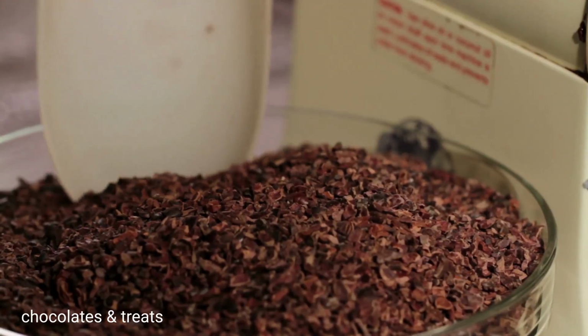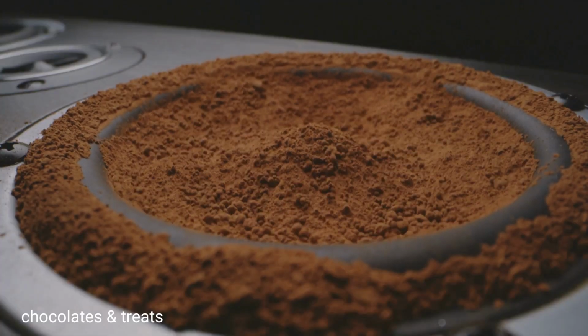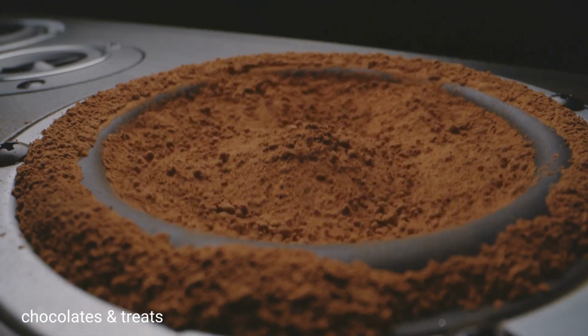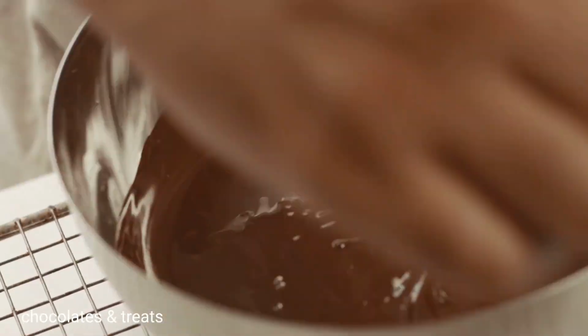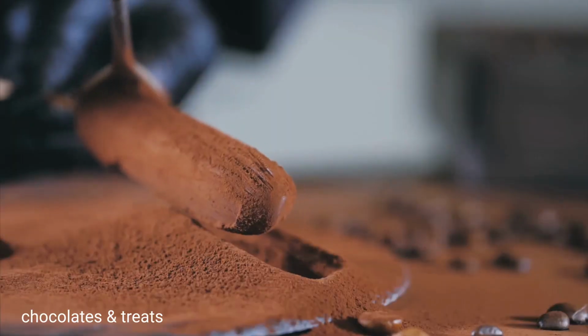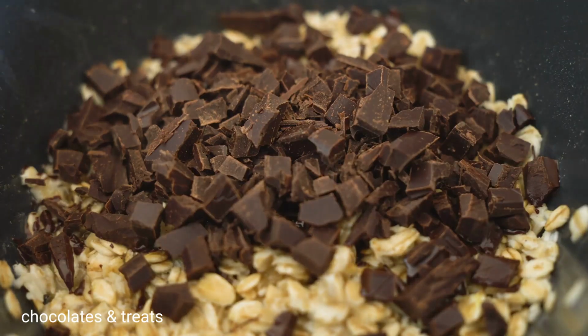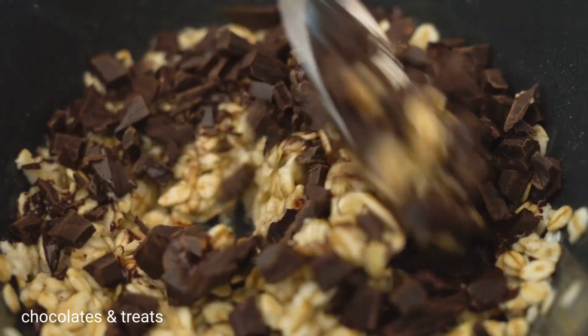Once they're roasted to perfection, the beans have their thin outer shell removed. What's left is the bit we're after, called the cocoa nib. These nibs are the pure, broken-up pieces of the cocoa bean, and they are packed with flavor. You can actually eat them just like this. They're crunchy and have a really intense, slightly bitter chocolate taste. They're brilliant sprinkled over your morning porridge or yogurt.